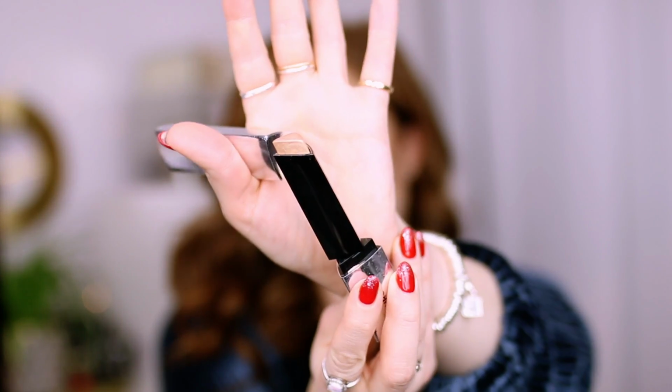The next category is highlighters. And again, I have two. I know, I'm sorry. But one's a cream and one's a powder. So the cream is the Hourglass Vanish Stick. I think that's what these are called. In the shade Champagne Flash. It is a cream highlighter stick.